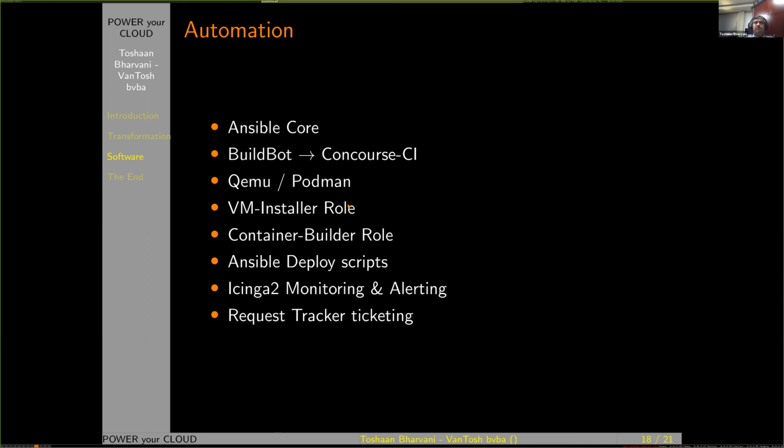In our deployments, we use QEMU and Podman. So QEMU for the virtual machines with libvirt as the abstraction layer, and Podman with Kubernetes for the containers. We have a VM installer role, which is basically an Ansible role, which installs our virtual machines from scratch, fully customized to the needs of the application, on different parts of the machine or on different parts of the cloud infrastructure, allowing us to have the best system for each integration. We have a container builder role, which is basically a pipeline which builds the containers so that we can deploy them to our stack.